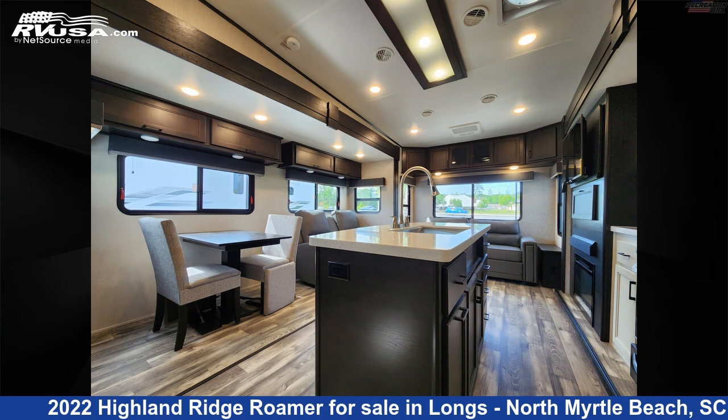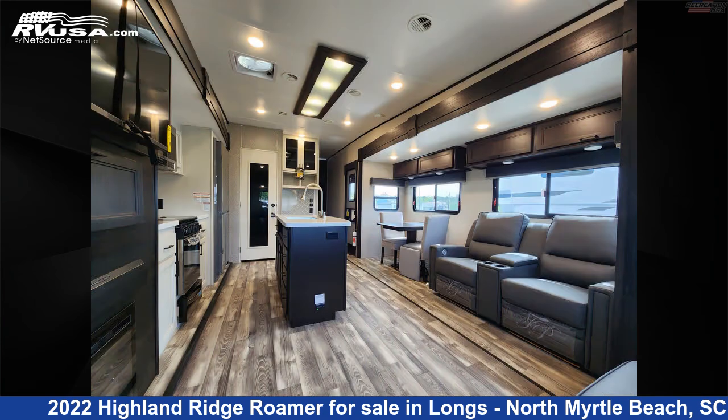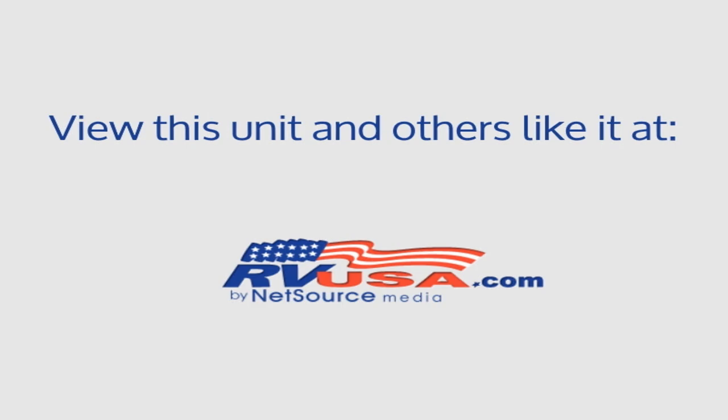The unloaded weight of this 2022 Highland Ridge Roamer 294RLS Open Range RF294RLS is 9,870 pounds.